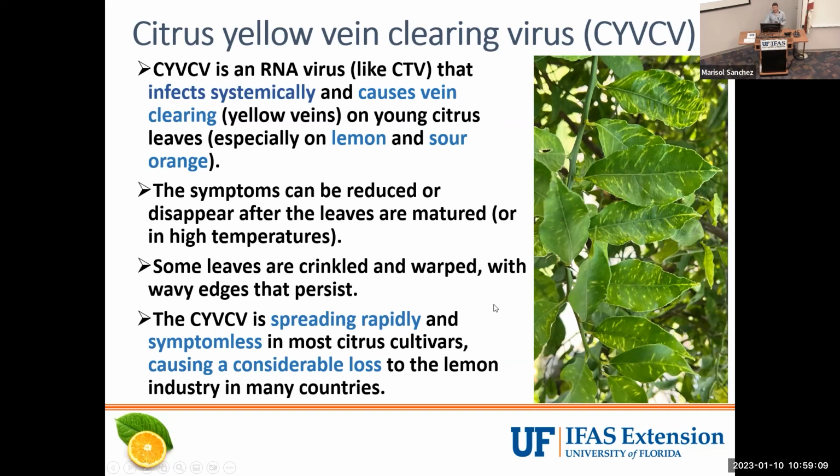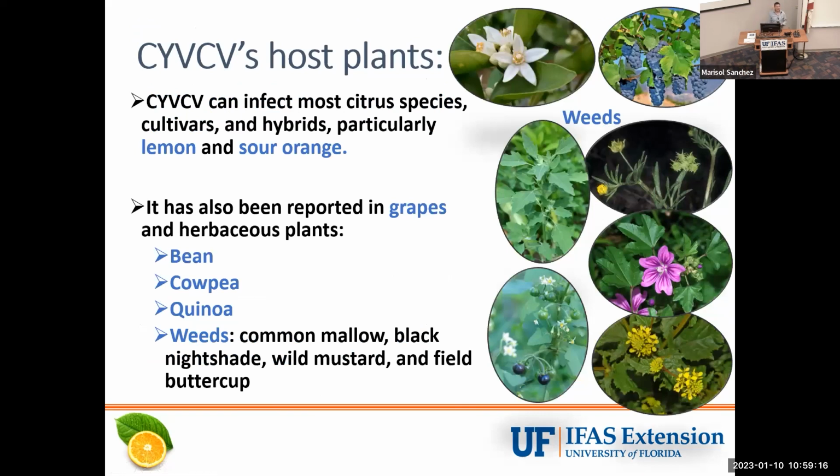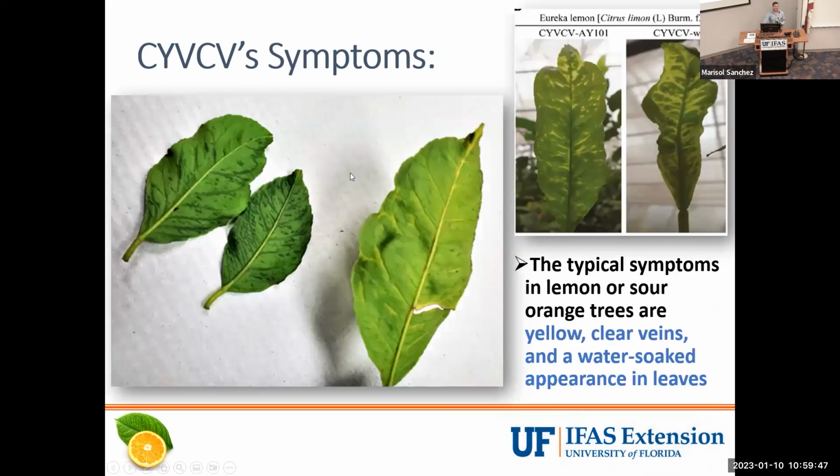And again, it's spreading rapidly and is symptomless in most citrus cultivars, causing considerable losses. It's not only infecting citrus species, cultivars, hybrids, and relatives. It was found in Turkey, for example, infecting grapes. Other herbaceous hosts are listed here: bean, cowpea, and quinoa, for example, and some weeds that you may have. So it has quite a wide host range, and there are multiple hosts in or around your grove. So we have to be vigilant.